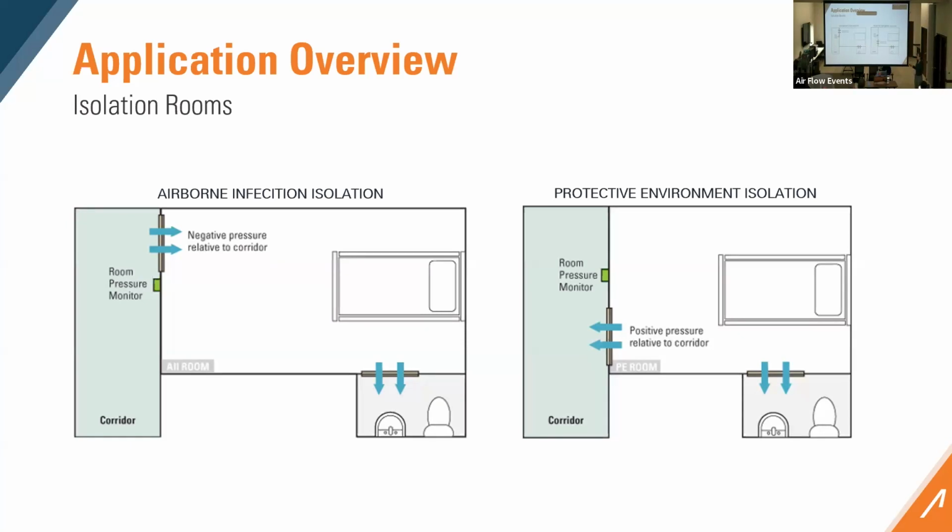The second kind is protective environment isolation. So this would be when you have a patient that is immunocompromised. You want to make sure that they are kept safe from the other diseases or contaminants that could be out in a hospital. So we want that positive pressurization. So we want the room itself to be as clean as possible. So we're flowing from here outwards. And then again, we want the flow to go from the room into the bathroom to protect that patient from those odors.